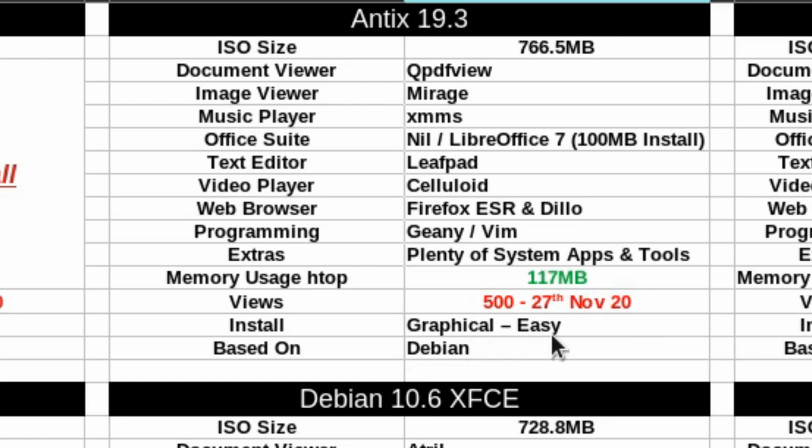It has an easy installer. It's based on Debian, rock solid, no doubt about that. And the views show a lot of interest in Antix as well. It's not as much as Alpine. I think Alpine Linux is probably more curiosity than anything else. But definitely, as far as installing is concerned, it's easy to install. It has the same installer as MX Linux. And look at that memory usage.